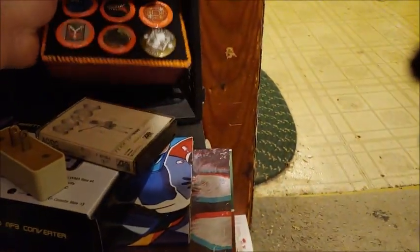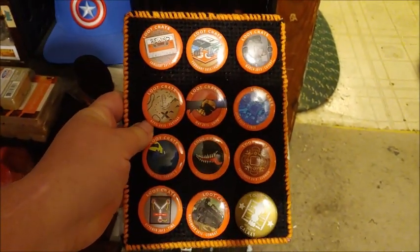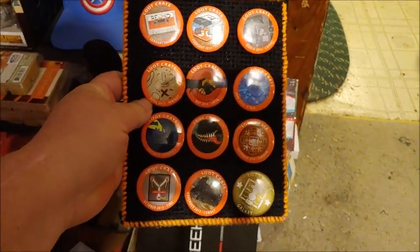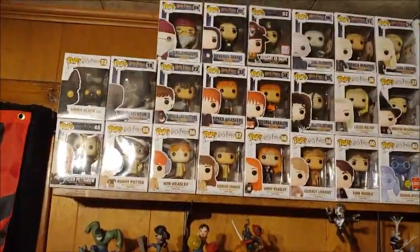I can't really see it, but 2015 is the first year I got Loot Crate, and here's all the buttons from 2015. I just happened to start that in January, so I got all 12 of them from that year. Okay, so where do we start? I don't know where to start or finish. We'll start where we're at right here. Okay, here is all the Harry Potter Pops I have.